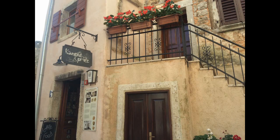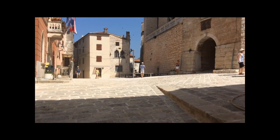On Thursday we woke up really early. I can't actually remember what time it was, but it was really early, and we were going on a Flavours of Istria tour, which was basically a tour around all the little villages. So the first stop was a place called Bale, which was just a tiny town. It didn't really have much. We just got a bottle of water there and had a quick look around for like 15-20 minutes.